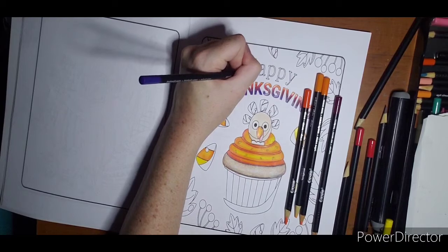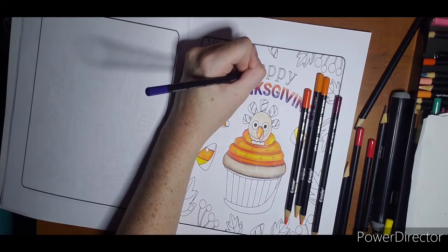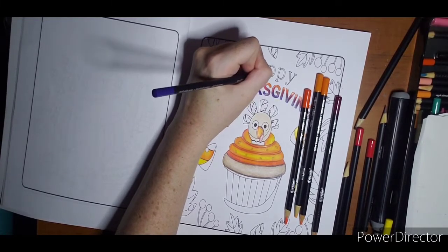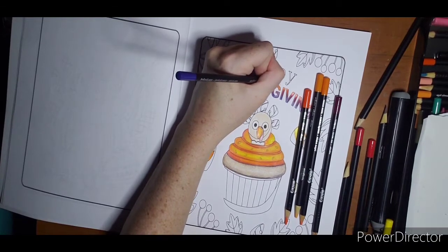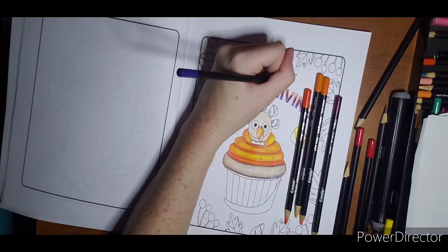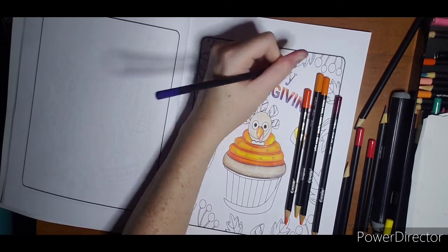I think my favorite color to do letters is the gold effect on letters. You really like how fancy that looks when it's all done. I'm hoping maybe I'll be able to do a Christmas page with some gold letters, show that off a little bit.